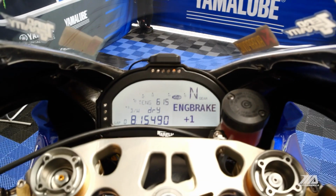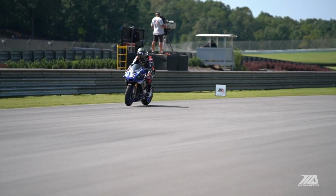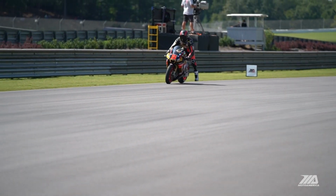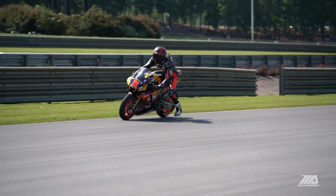The most important one, and the one that we change the most often, is engine braking. This is deceleration control. So when the rider has the throttle all the way closed, the actual throttle butterflies are opening and closing to modulate how much negative torque the motorcycle has.